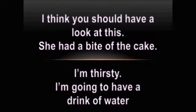I think you should have a look at this. Creo que deberías ver esto. O creo que deberías de darle un vistazo a esto. She had a bite of the cake. Ella le dio una mordida al pastel o a la torta, como se conoce en otros países.